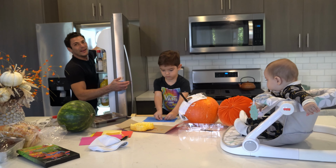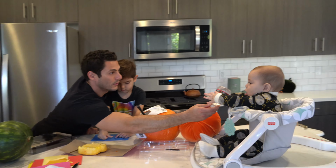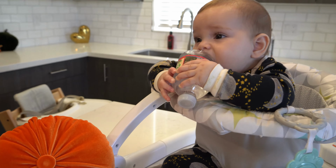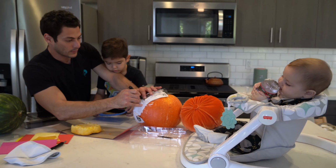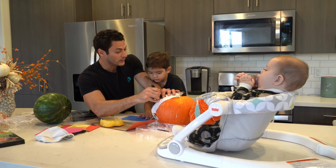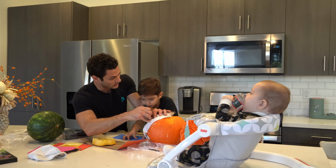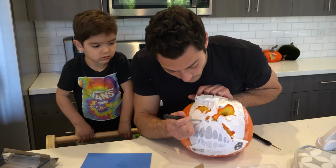I know what I can give you. Your favorite thing in the world. Water bottles. Oh yeah. Pumpkin carving takes time, my love. In order for it to look really good, you have to be very patient and take your time. It's coming along very well. It looks so good. Thank you.